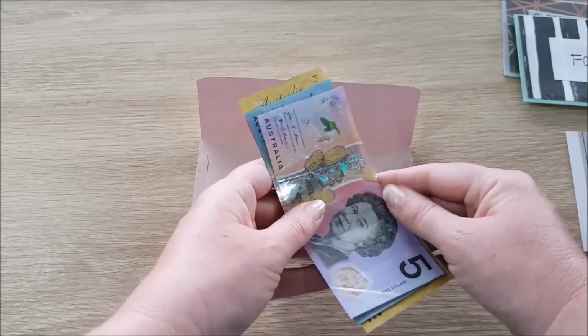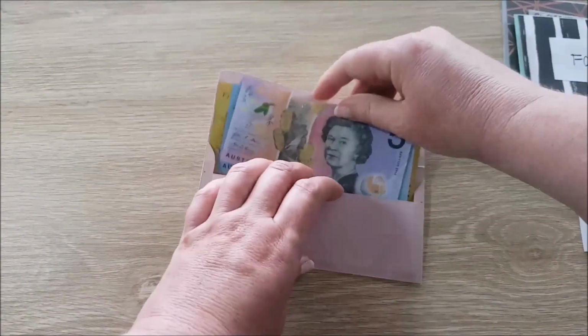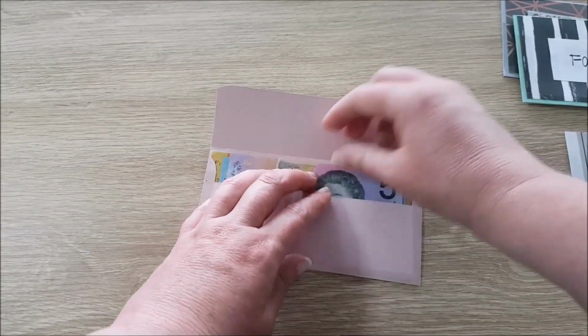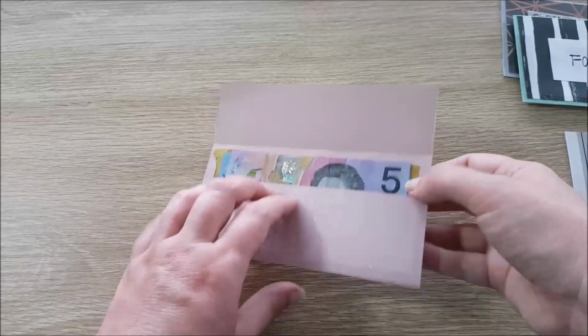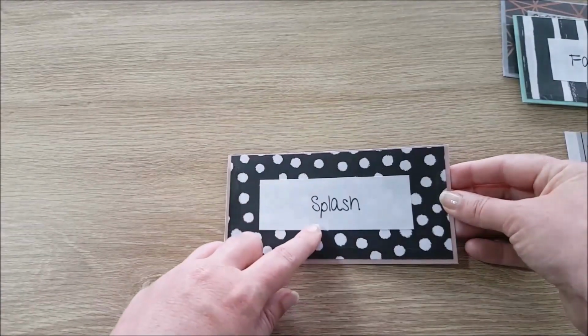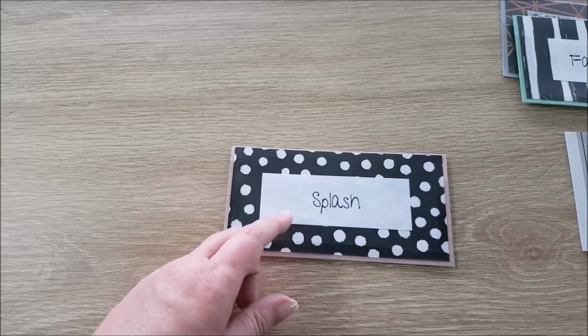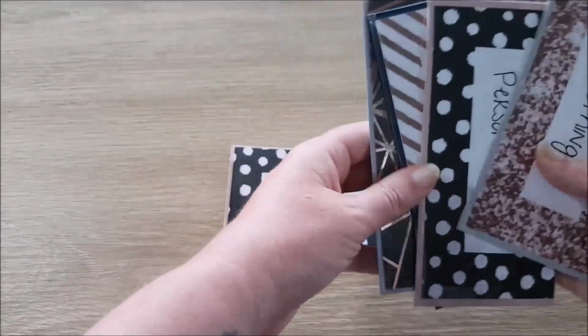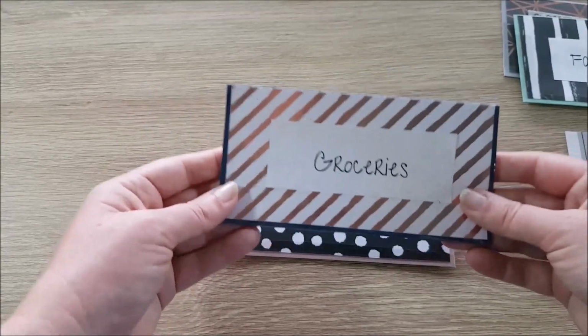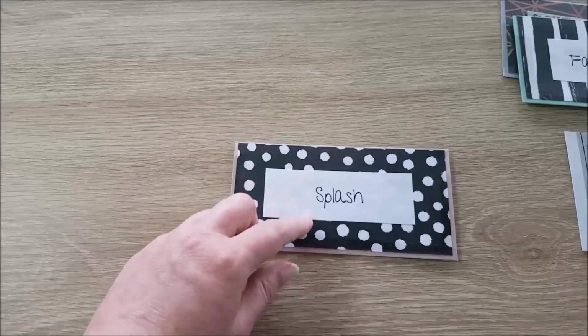We sometimes save it if we want to save up to buy something. This is what we use if we want to buy treats. So ice cream, chocolate, cookies, all of that sort of stuff from the supermarket actually comes out of our splash cash, not from our grocery allowance. So snacks that you would consider treats actually come out of our splash cash.